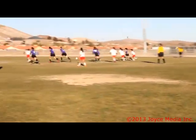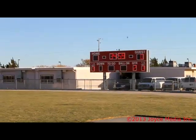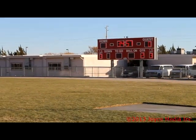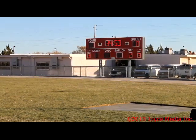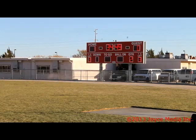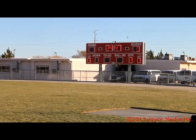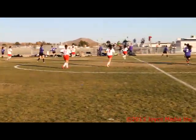Madison Hill's kicking the ball. It goes straight up. And the scoreboard shows here the score is 1-0, Lady Runners up now with one. Made a goal here, and unfortunately I was unable to get the clip of the goal, but number 6, Raquel, our captain, made it. And that was the first goal of the game for Lady Runners. It's 1-0, and Desert's making a move up.